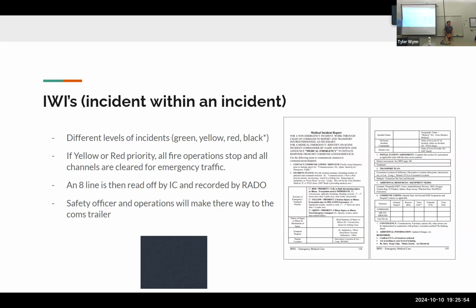And one thing that's kind of crazy about this is if it's a yellow or a red, everything stops on fire. Every single operation stops. So if you're digging line, if you're operating an excavator, if you're felling trees, if you're doing anything, all fire operations stop and they listen to what's going on. And essentially, the IC of the IWI is going to read this 8-line. As the radio, you have an identical card, and we have a giant one that you can write on with one of these. And you're going to copy all that information down.